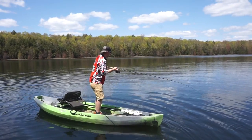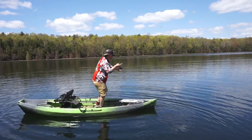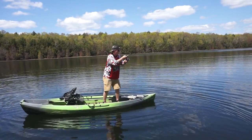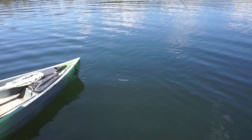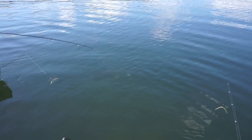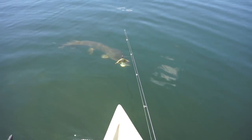Oh, I don't like that head shake. Oh God. It honestly might be like 45 inches, it looks like. I'm gonna try and bring him around and surface him again right here. Okay, I'll get him right here if he comes up. This is a tank, bro. This is a tank. Look at that. That is just gorgeous. Oh my God.